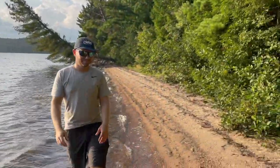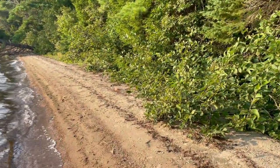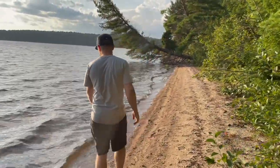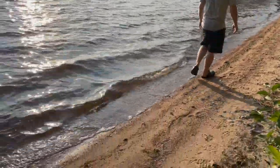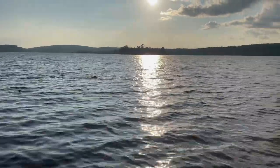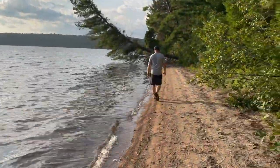Yeah, we just walked through the back of our campsite a little ways and through a bunch of bushes, but we found this awesome beach. Could have hung out here all day. I mean, we were great where we were hanging out, but this is beautiful. You can watch the sunset here.